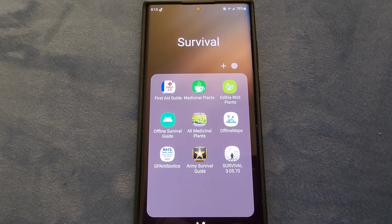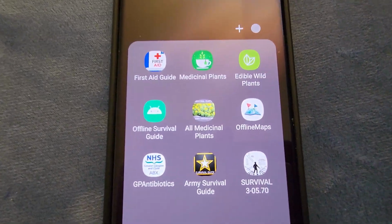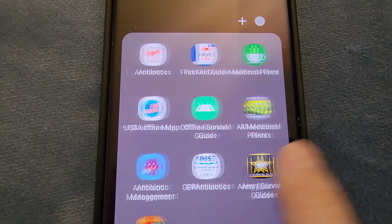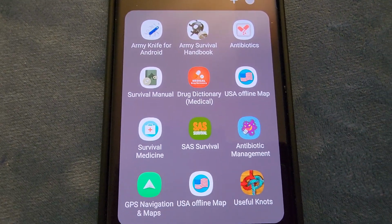National map, local maps. There's apps that tell you how to identify medicinal plants, edible plants, how to make a shelter, how to find water and filter it, how to make a fire, how to make traps, that kind of thing. But we also have music files on there. We have videos, movies, games, puzzles. It's loaded with that because there could be a time when we're going to have a reliable power source, and it'd be nice to have that.